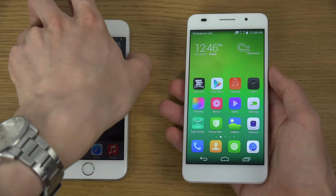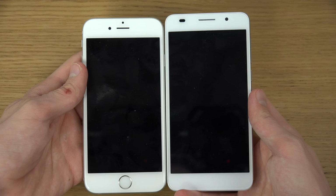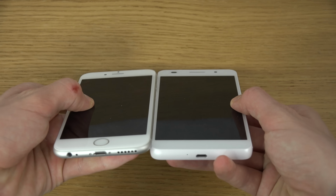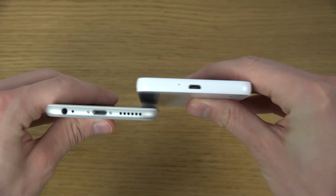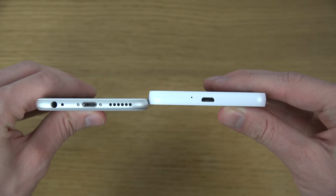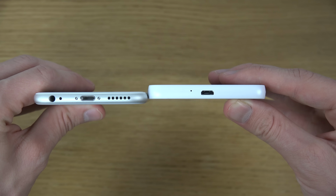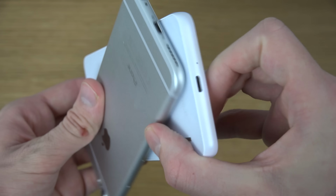So let's check them out side by side. You can see that the iPhone has a little bit of a smaller display. It is a 4.7 inch versus a 5 inch display on the Huawei phone. The Huawei phone also features a higher resolution display, 1080p, so higher pixel density, 445 versus the iPhone's 326.